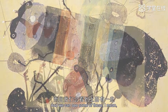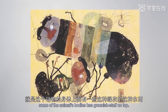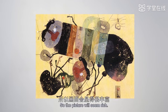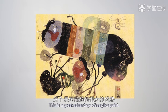And we can see some of the animals' bodies has greenish stuff on top. It is really a very thin overlay of colors that shows up underneath to form the effect. So the picture will seem rich because the thick and thin treatment in this picture is very good. This is a great advantage of acrylic paint.